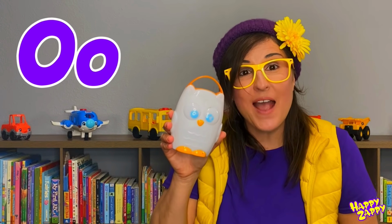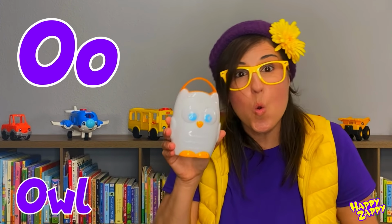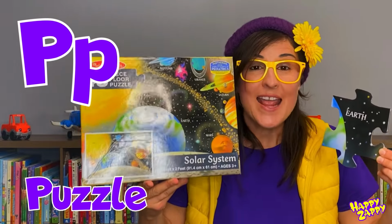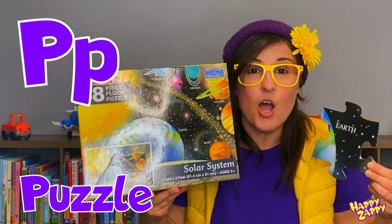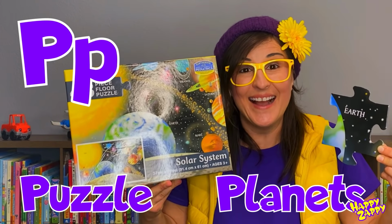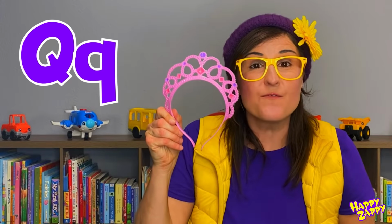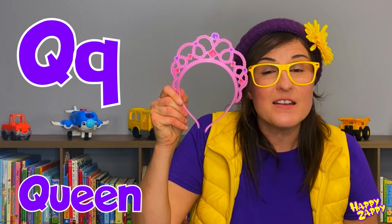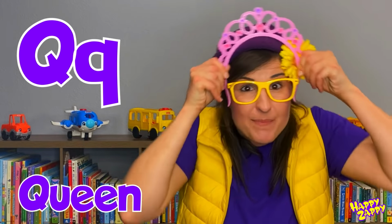O is for owl. P is for puzzle. And look, it's a puzzle of the planets. Planets also starts with P. Q is for queen. Look, it's a crown that a queen wears. I'm a happy zappy queen.